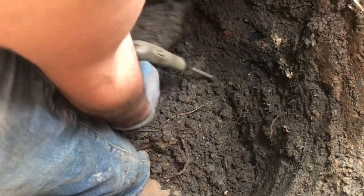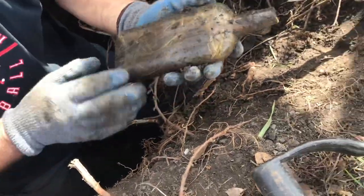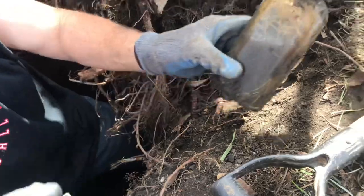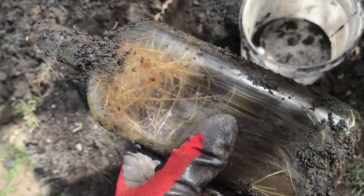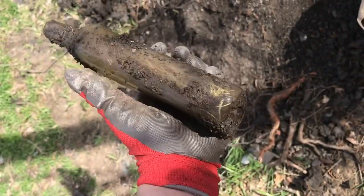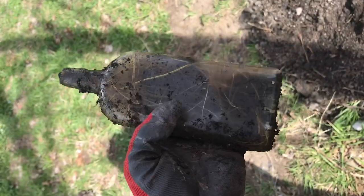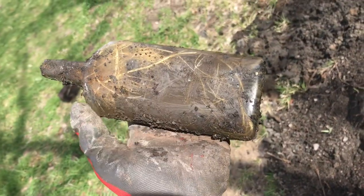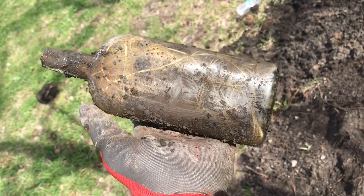Here it comes. What we got? Ammonia bottle. Slick ammonia bottle. Look at the plants growing in that thing. That's wild looking. It is blown in mold though. Around 1890s, turn of the century. All right, I guess I'm gonna get in the hole and see if there's anything else left.